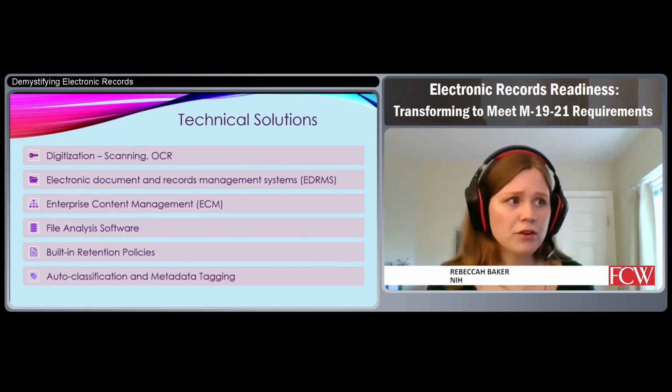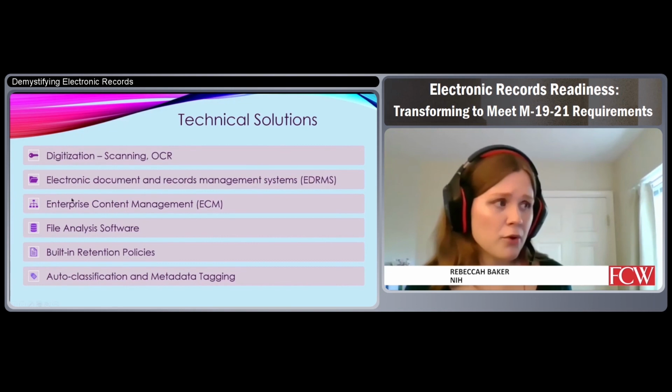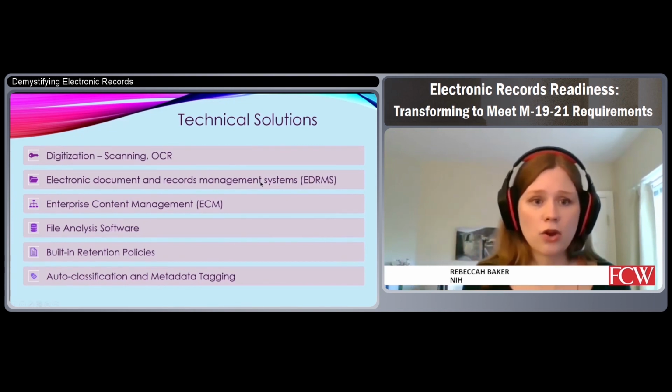And it's important whenever you negotiate these contracts for digitization, ensure that it also includes OCR for indexing and search capabilities, that it conforms to those established file and folder naming conventions, and that it includes the required metadata. So you can review that rather than creating it on your own.